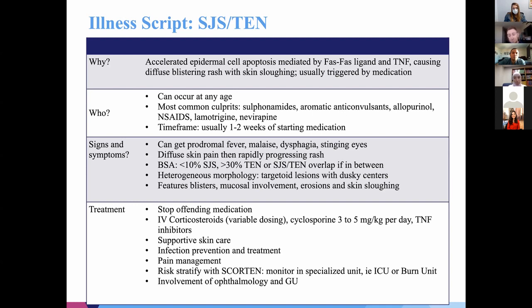So just a few things about SJS and TEN. It's the pathophysiology. It's like an apoptotic mechanism. So it's thought to be mediated by the FAS and FAS ligand, which are proteins in the TNF family, and they're involved in triggering the apoptotic pathway for cells. It causes this diffuse blistering rash, widespread skin sloughing, and by and large, it's triggered by medications. The most common culprits of which are sulfonamides, aromatic anticonvulsants, allopurinol, NSAIDs, lamotrigine, and nevirapine.